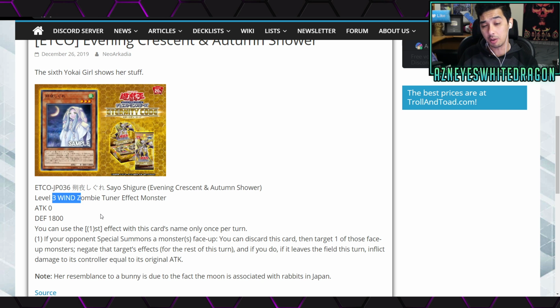It's also a zombie, so there's a little bit more play with, of course, having a zombie in your graveyard for any deck that would utilize other cards. Heck, you can obviously run Book of Life or any of those other cards to not only bring this card back, but also get rid of one of your opponent's cards, because almost every deck special summons.